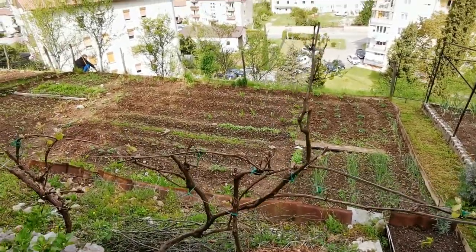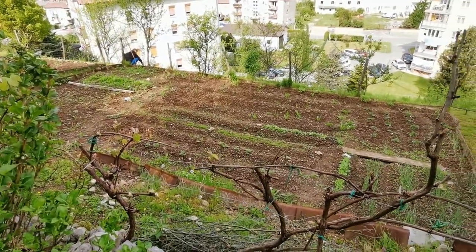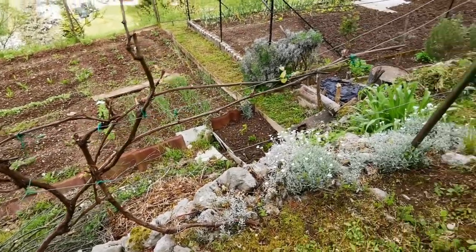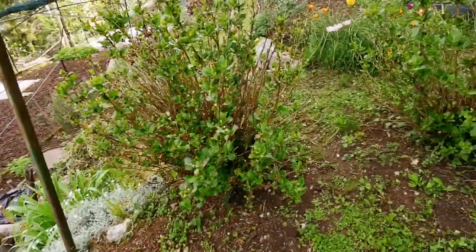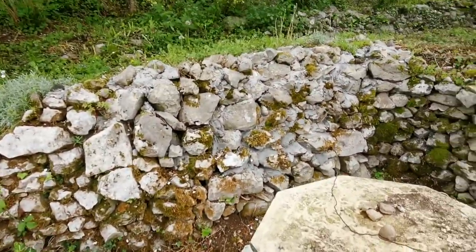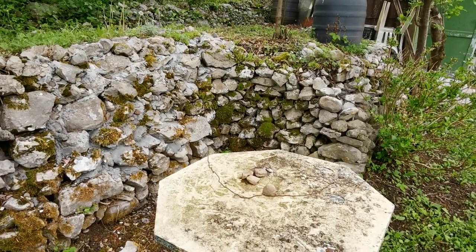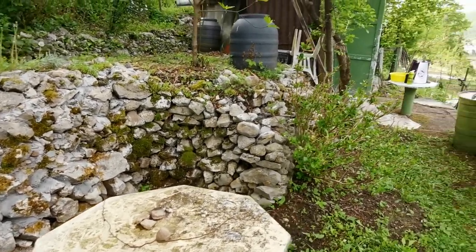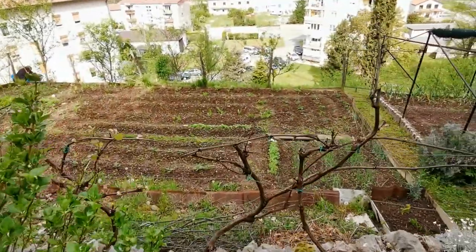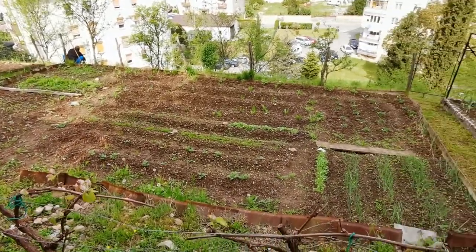Here is a garden update. So we started repairing this wall, but we didn't finish, so this is our task for today. And also we need to clean a little bit our garden.